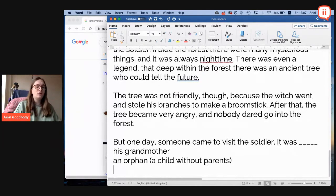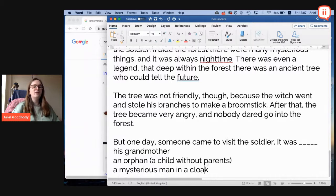Maybe it was a mysterious man in a cloak, in a mantle, a cloak. Okay, what do you think? Yeah, Sylvia. So definitely the witch wanted to make her broomstick from the tree because it's magical. So it's like a special tree. Okay, perfect. Oh, you can't hear me, can you? Let me just write.